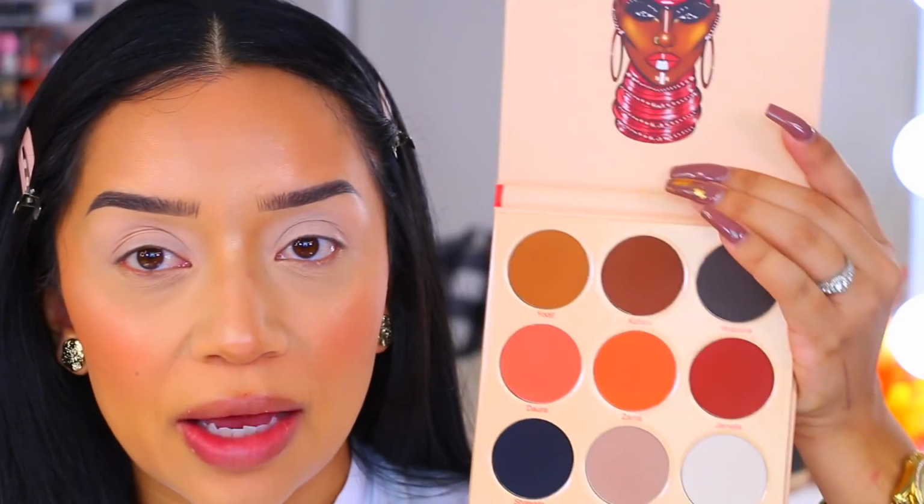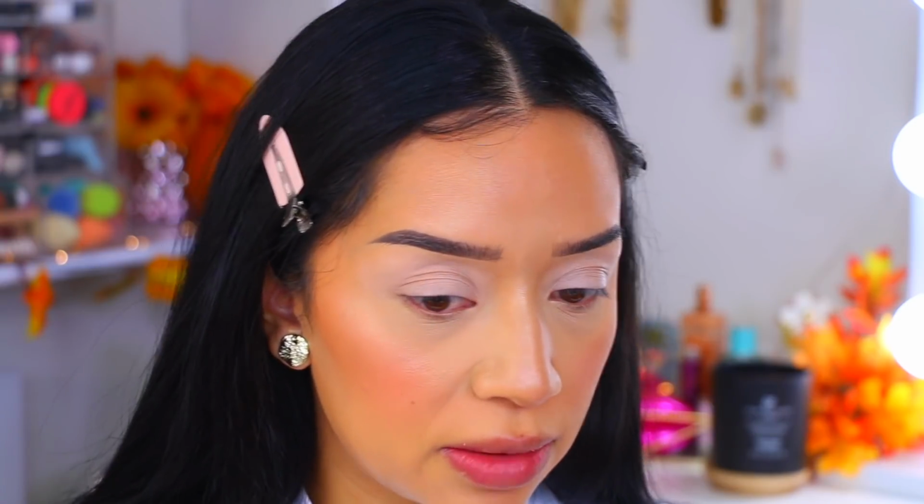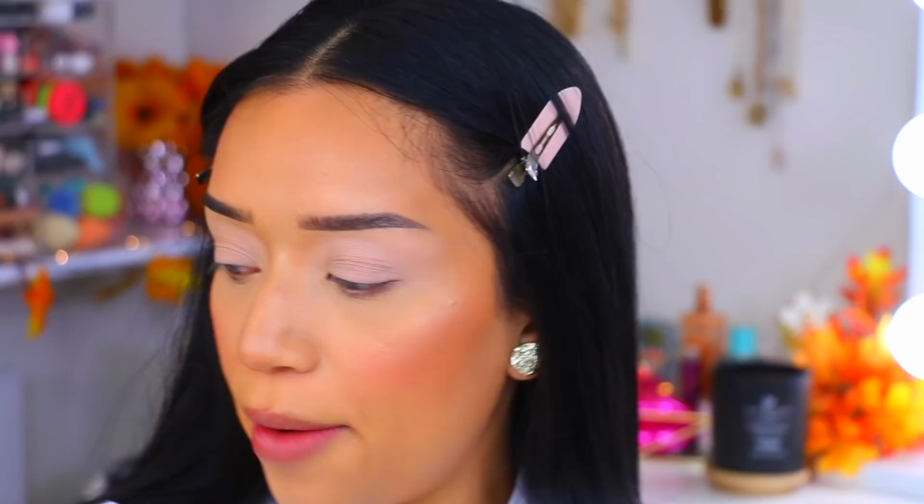I got this one on sale on their website for $8. I always keep an eye on their website because they constantly have sales and their palettes are so bomb. So let's go ahead and get started. I already have my brushes ready. I haven't cleaned my brushes in so long, you guys. It's pretty embarrassing, but we're not going to talk about that today, okay?